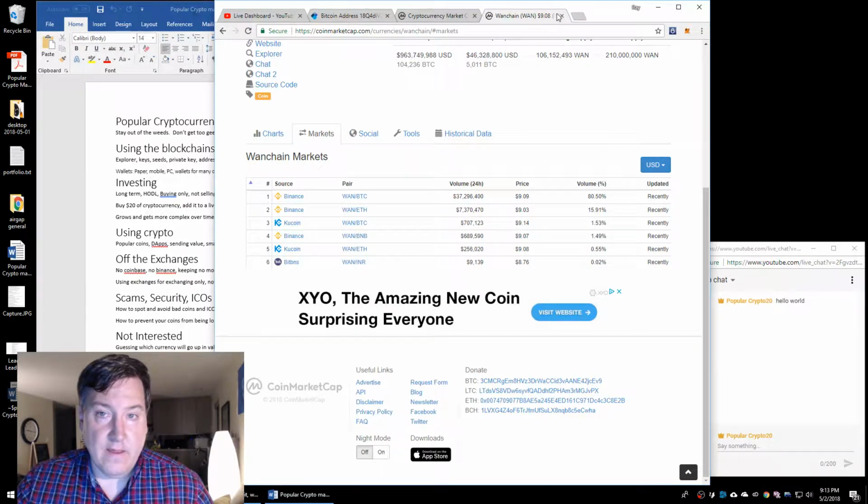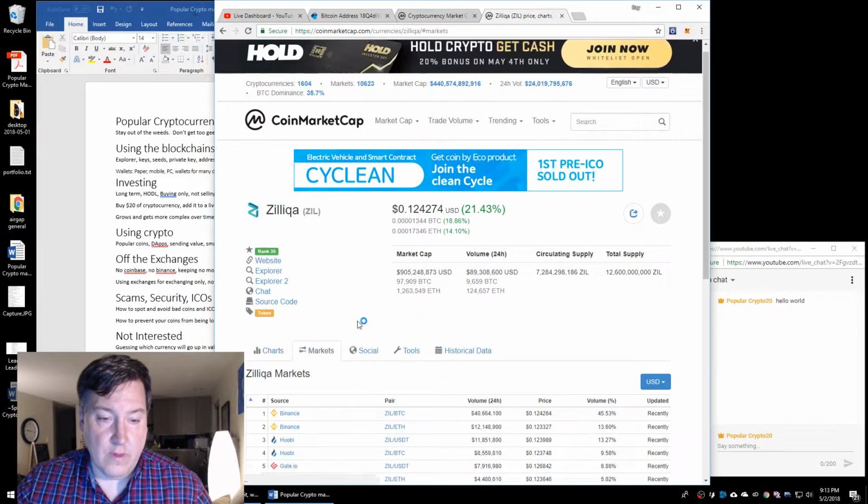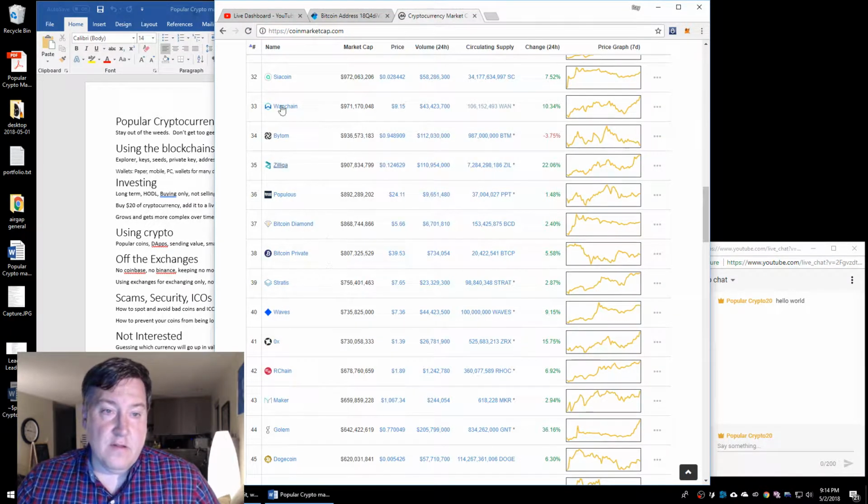I forget if we looked at the other one. What was it? Zequilla? Yeah, we looked at both of them. So these are like your normal mainstream coins.